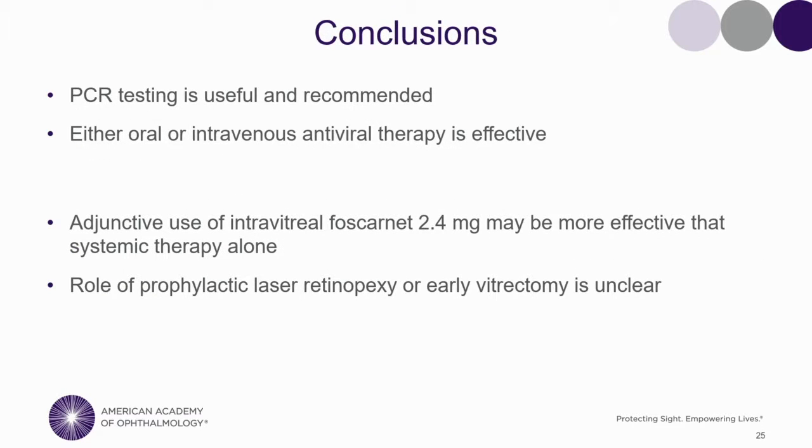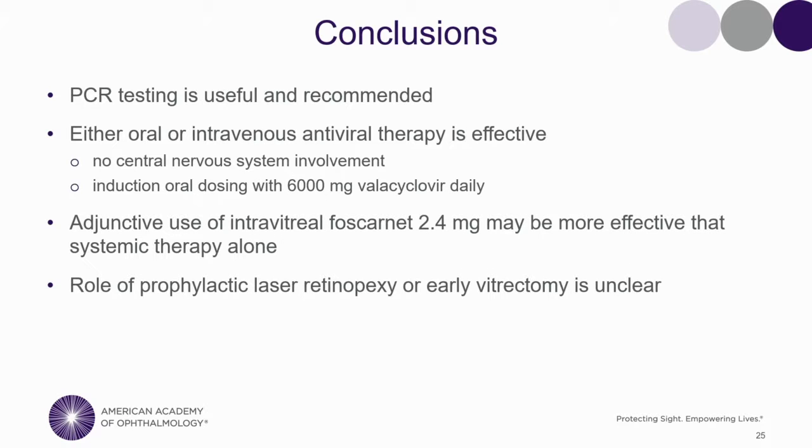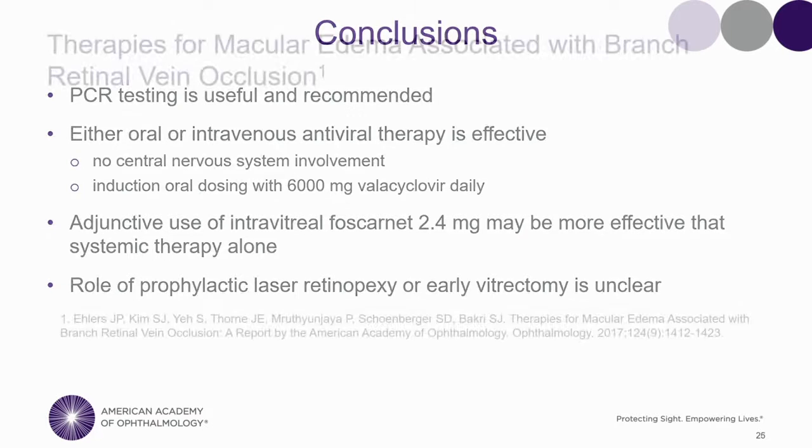So PCR testing is useful and highly recommended. In the right setting, it has very good positive predictive and negative predictive value. We don't have to admit patients anymore as long as there's no CNS involvement and as long as we use induction dosing of 6,000 milligrams of valacyclovir. Adjunctive use of intravitreal foscarnet is valuable, but the evidence for this is less robust, and there's no evidence that prophylactic laser retinopexy or vitrectomy actually reduces the rate of retinal detachment.